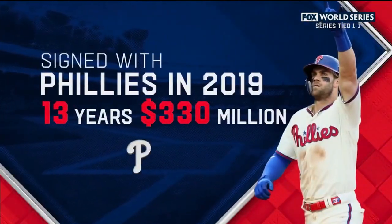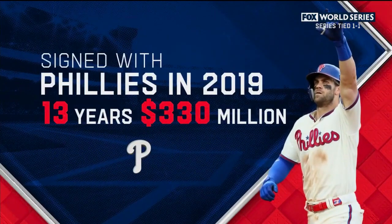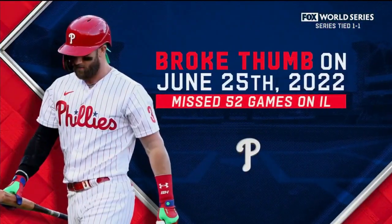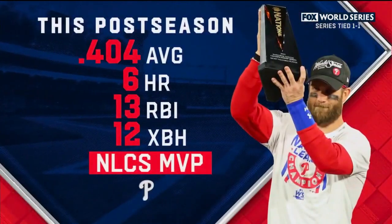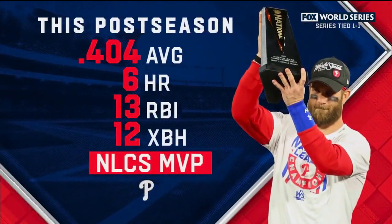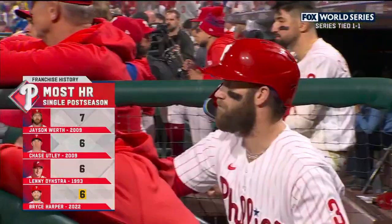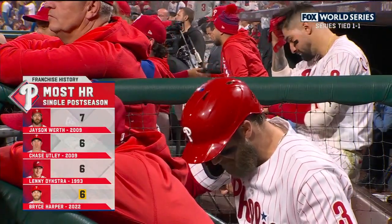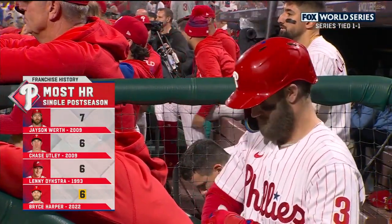He was on Sports Illustrated before he was driving a car. Started his career out in Washington, was great there, didn't win though. Signs the big contract to come play in Philly. Not a whole lot of winning over his first 2 years. And then he breaks his thumb midway through this season. Comes back from that, was not good, hit around .200 over the month after the injury. But he has flipped the switch in the postseason and at times carried these Phillies.